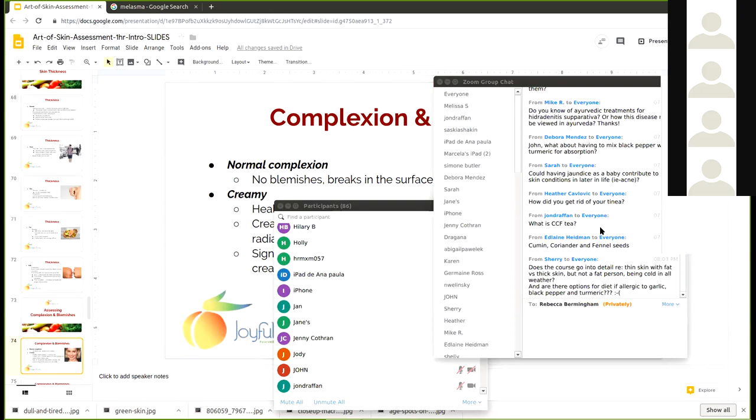All right, let me just take a quick look and see some of the questions here. CCFT, someone answered, is cumin, coriander, and fennel seed tea. Sherry asked, does the course go into detail with regard to thin skin with fat versus thick skin, but not being a fat person, being cold in all weathers? Yeah, we go into a lot more detail with all the different patterns in the body.